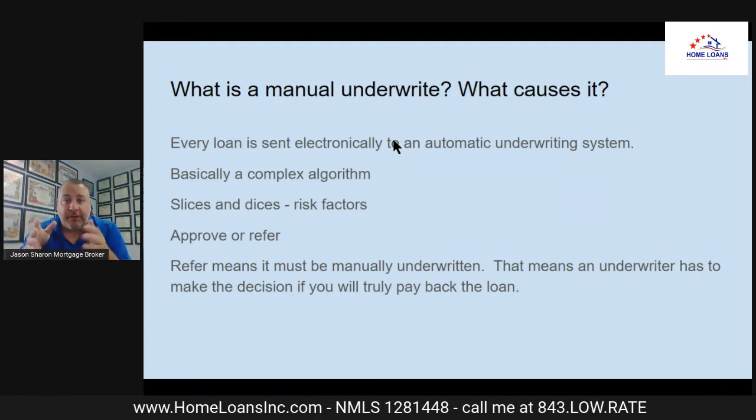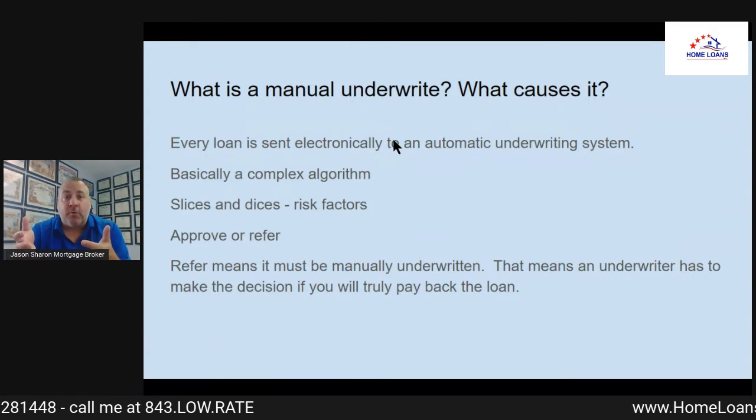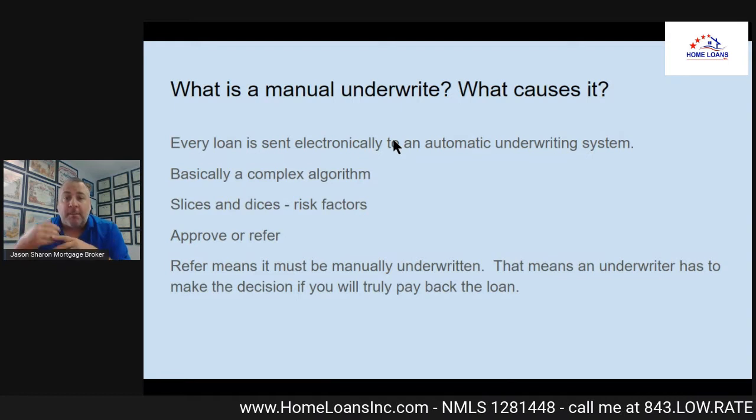If you get approve, it's an easy peasy loan. Give that guy his keys. Just make sure that all the documents in the file meet the requirements. All page numbers are there, no redactions, that kind of stuff. If it's a refer, then that's what causes a manual underwrite.